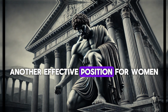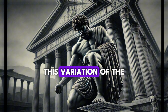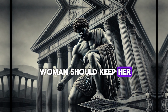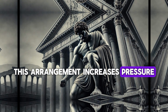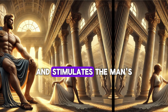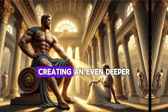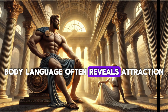Another effective position for women to achieve orgasm more quickly is the alignment technique. This variation of the classic missionary position focuses on intense clitoral stimulation. To practice it, the woman should keep her legs together, while the man keeps his apart. This arrangement increases pressure during penetration, enhances physical contact for the woman, and stimulates the man's penis. To amplify sensations, the man can press the woman's hips against his body, creating an even deeper connection and greater pleasure.